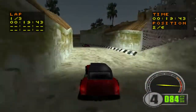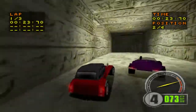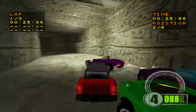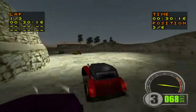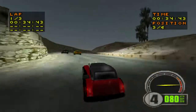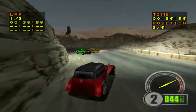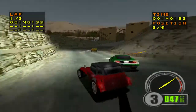This is a course I really like as well, just because of how it starts off at night and then eventually, you know, the whole course itself is just well done. Whoa, that XKR out of nowhere. Driving through a couple of pyramids. Yep, this is the one that gradually turns to day, I can tell.